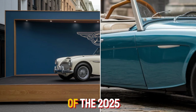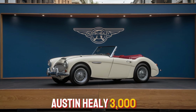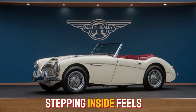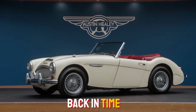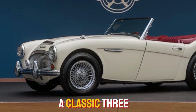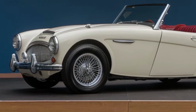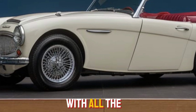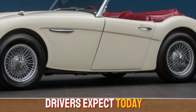Inside, the interior of the 2025 Austin Healey 3000 blends vintage touches with the latest tech. Stepping inside feels like a journey back in time, with supple leather seats, wood accents on the dashboard, and a classic three-spoke steering wheel. However, Austin Healey has equipped the new 3000 with all the modern conveniences drivers expect today.